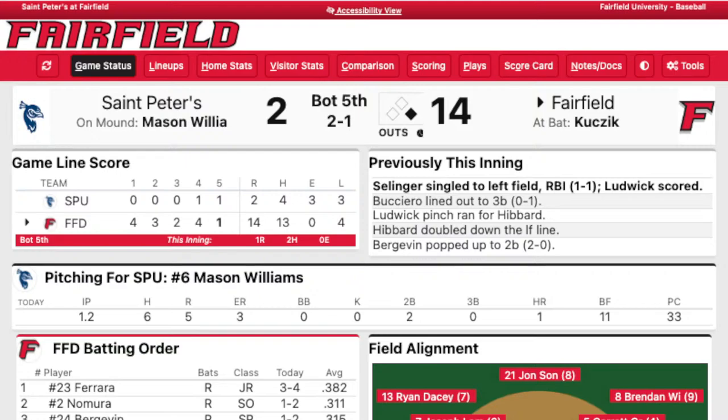And the pitch. That pitch misses high for ball three, putting Kuzik in a hitter's count at 3-1. Two outs here with Sollinger on first. And the pitch. That ball is fouled back from Kuzik. He stays, putting the count here full at 3-2.